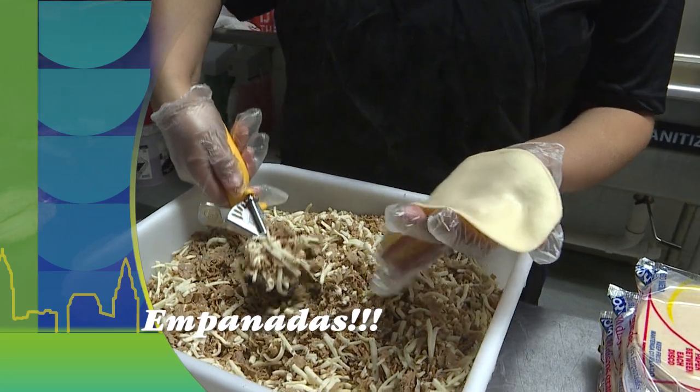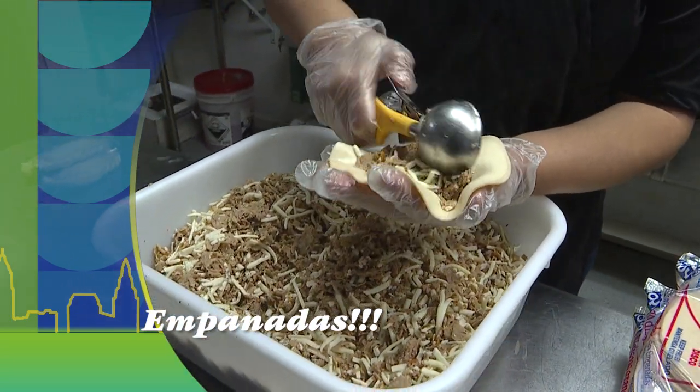As the name implies, Breads of Fairlawn is in Fairlawn, right on West Market. Still to come, packed with flavor, we are heading to Parma for empanadas.